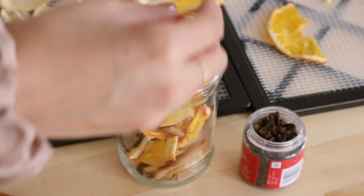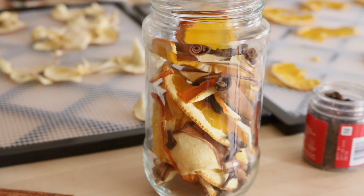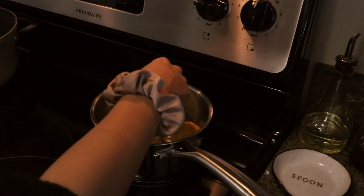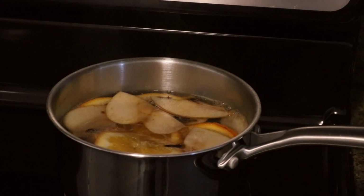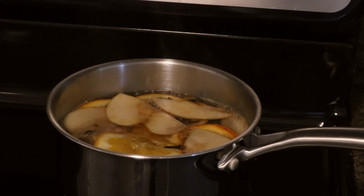I made an extra one in this jar for our neighbor who always brings us the best home-baked goods. So I added the mix to a small pot and sprinkled some ground cinnamon in there as well. Then I let that simmer, and the ground cinnamon was probably not necessary because our home started smelling so strong that I had to turn on the fan.